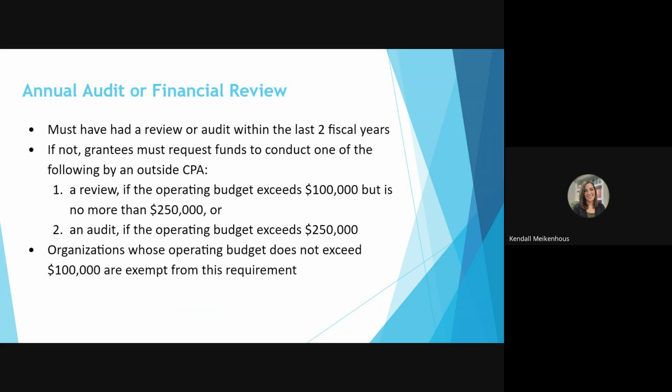Another requirement for eligibility is a recent audit or financial review. So if you've not had one done in the last 2 years, part of your funding request must include the cost to cover this with an outside CPA. If your operating budget is between $100,000 and $250,000, a review is needed. But if your budget exceeds $250,000, an audit is required. However, if your budget is less than $100,000, you are exempt from this requirement. And again, you can build that amount into your funding request.